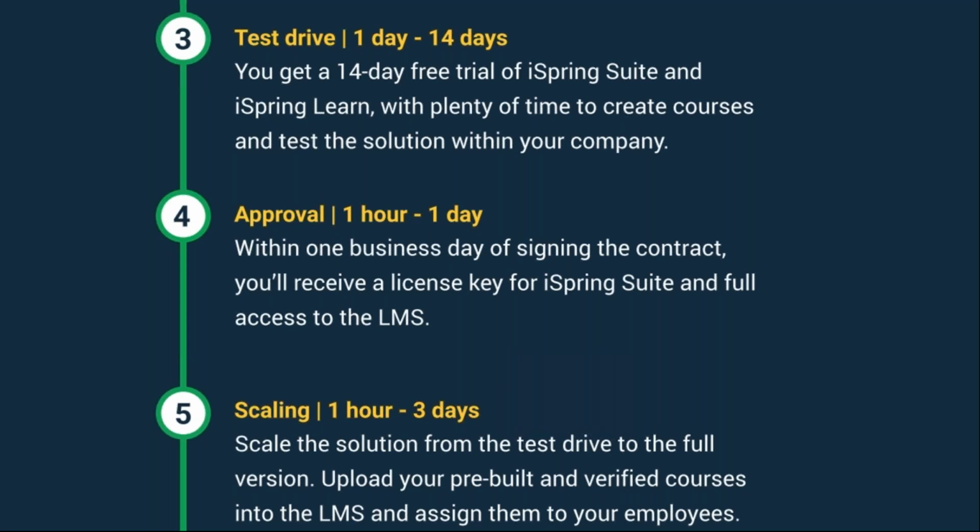And when you work on Series 1, a learning management system for your organization and your needs, a complete e-learning system with tracking, with results, then most companies will take advantage of our free trial. You'll have up to 14 days to test out all of the solutions.